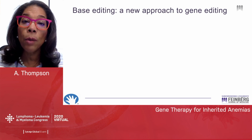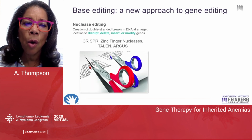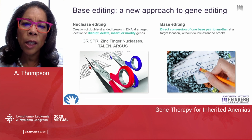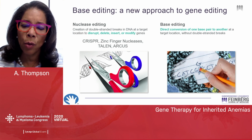Base editing is a new approach for gene therapy that it's definitely worth keeping an eye on. While we often use scissors to depict many of the traditional gene editing approaches, whether it's CRISPR, zinc finger nucleases, or some of the other platforms, it's easy to think of base editing as more like a pencil eraser, where there's a direct conversion, using a nuclease, from one base pair to another.